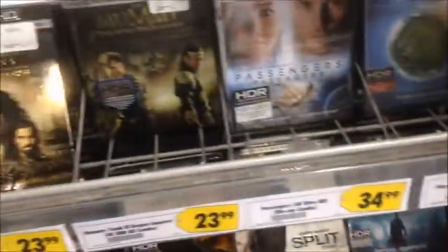Magnificent Seven on 4K. The Martian, and there's Planet Earth 2, I still need to watch that. I have seen the first one, so. The Mummy movies, they had a really cool Purge trilogy on 4K. So there's that.